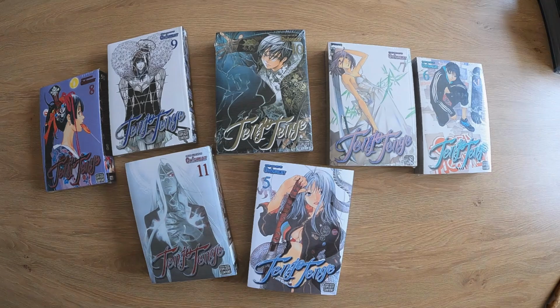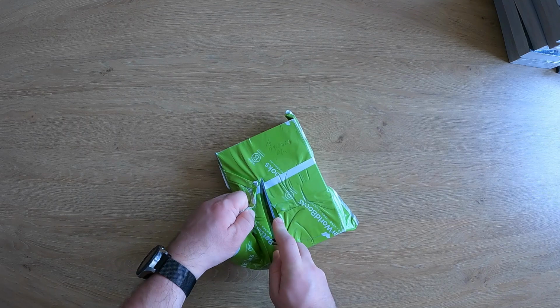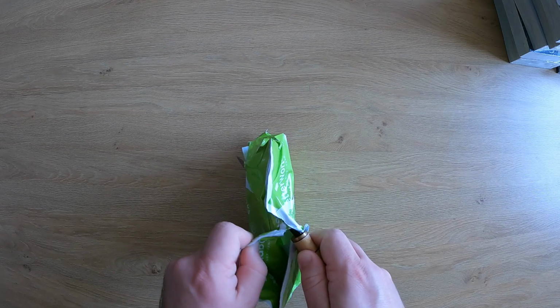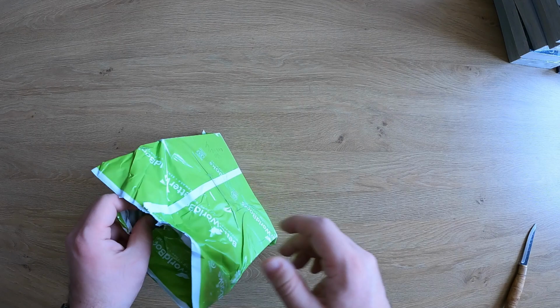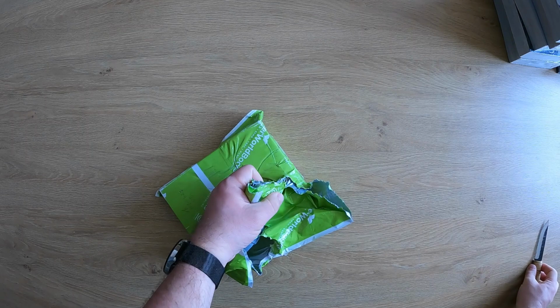Next, I have a package from a store called Better World Books or something like that. I ordered from them before. Usually it takes a ton of time for packages to get there, but they have used books, and the shipment is free, so every time I order, I don't actually know if a package is going to get to me anytime soon. But yeah, I don't mind it.